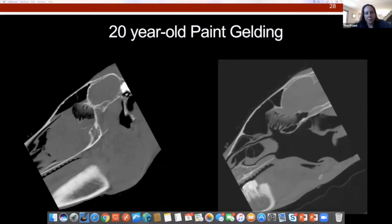All right, so here is a 20-year-old Paint Gelding, and he presented with a 6-day history of left-sided epistaxis. This is a sagittal image of the left side and the right side. And so we can see that there's a large soft tissue mass that's extending through the frontal sinus and the surrounding sinuses, and it's intimately associated with those ethmoid turbinates, so up here.